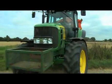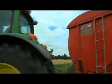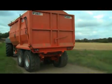Trailers taking the crops back to store are a really important part of harvest. We try and maintain them as well, keeping them road safe. We always give them a check over in the morning, checking tyre pressures, checking the wheel nuts.